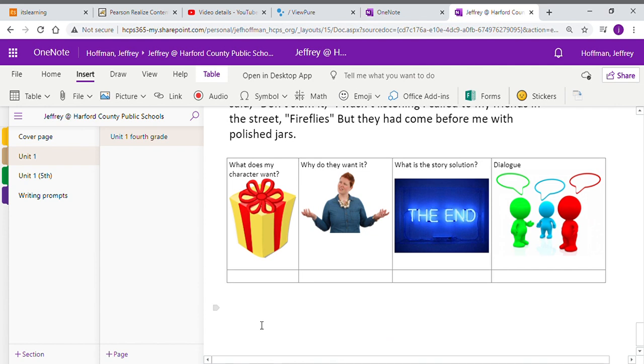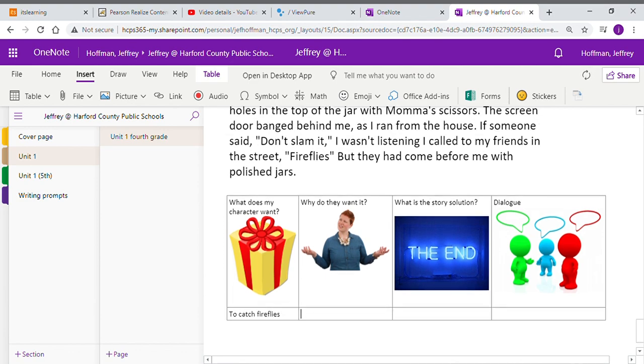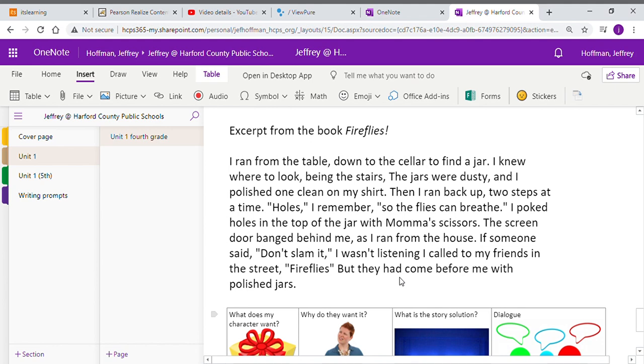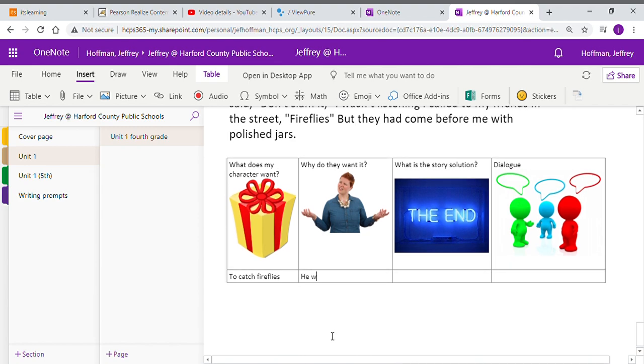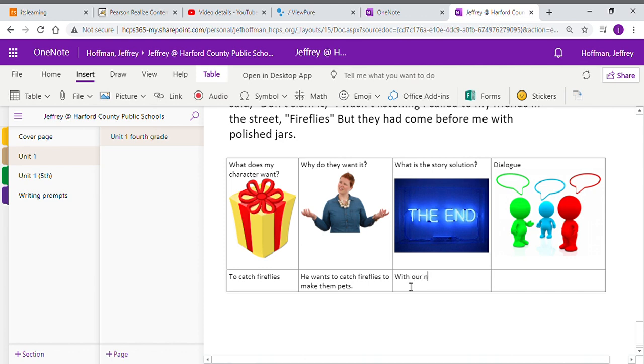So in this story, we know that the character wants to catch fireflies. Why do they want to do it? That's a tricky one. Does it really tell you why he wants to catch fireflies? Sometimes good authors leave you thinking about the situation in the story, and this is just one scene. But I could come up with a guess. And remember, I told you earlier in this video that he wants to catch fireflies to make them pets. How does this story end? This short story ends with our narrator catching flies with mason jars.